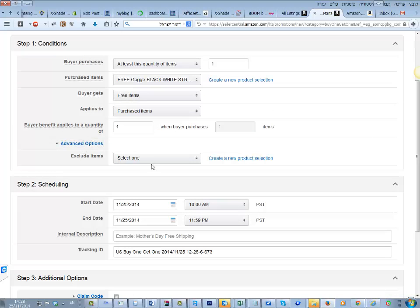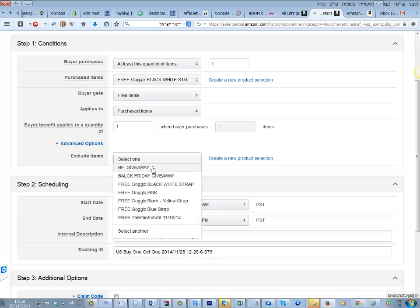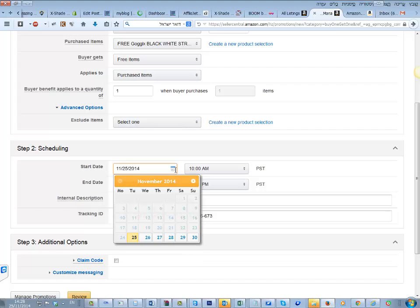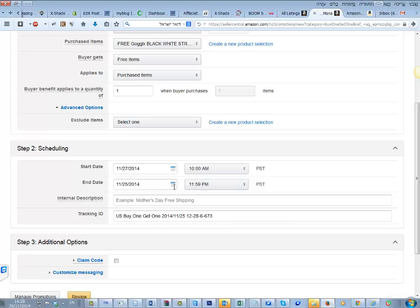Okay, so let's see the advanced options. Basically, it's exclude item. Here we can exclude items, but we don't want to exclude any items, so just leave it blank because it's for only one item. And we want to start this from tomorrow, because if we upload this tomorrow, we're going to start it from Tuesday, for the 27. Thursday the 27, up until the 29, because it's the day after Black Friday. Does it make sense?